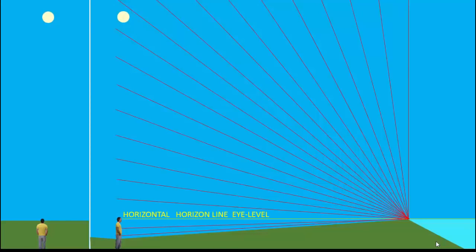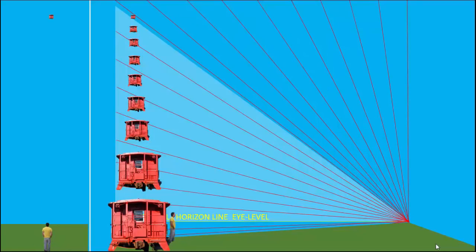But the sun is different because the sun, even though it's cruising over the Earth parallel to the ground, it's on a much higher plane. So when it's overhead, it's already had a visual reduction in size. So now when it goes away from you and it follows those convergence lines down, it'll appear to be the same size because the going away and the lowering kind of offset each other. And same as this train. If you put this train high up overhead, that will cause it to already have a visual reduction in size also. So now when it goes away from you, it too will maintain its size.